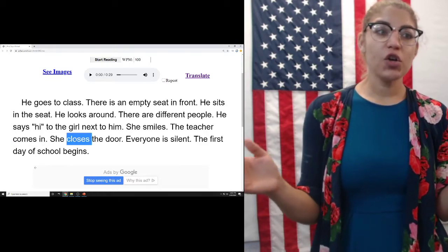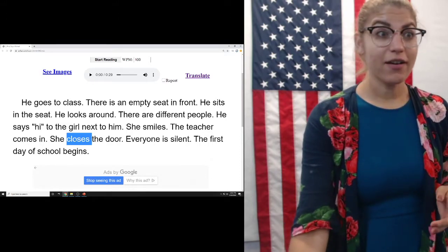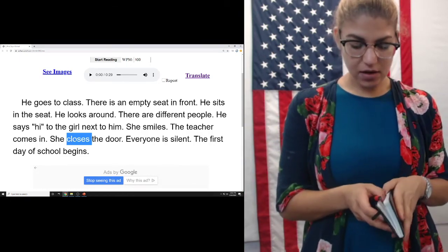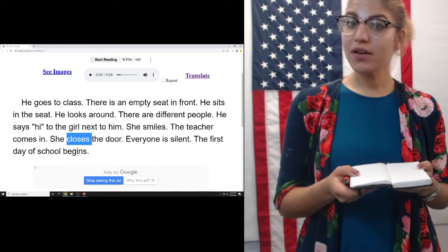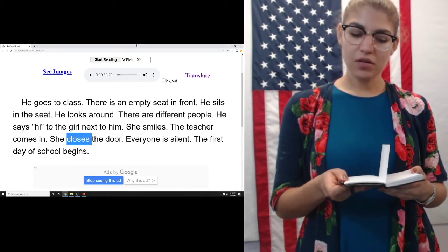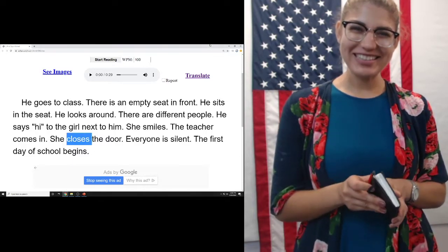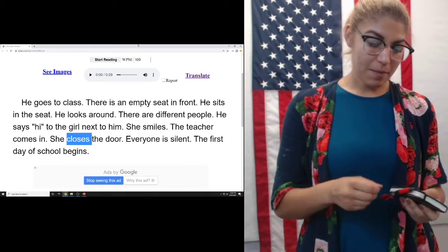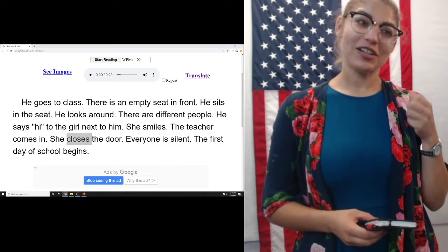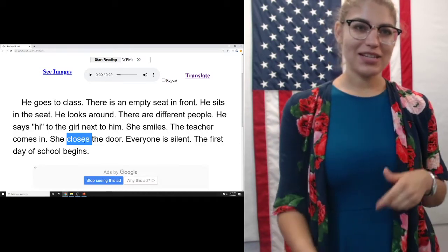She closes the door. So maybe I have over here a book. In my book, I can open my book and I can close my book. Open, close. Open, close. I close my book. But if we talk about the third person singular, ella, she closes with the S termination at the end.